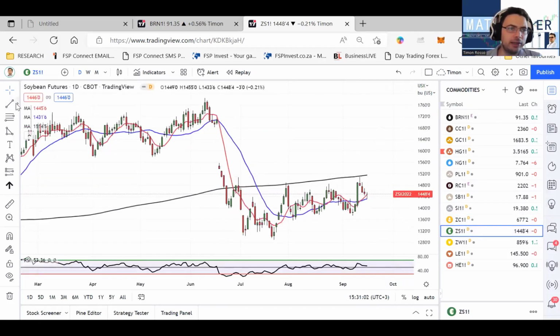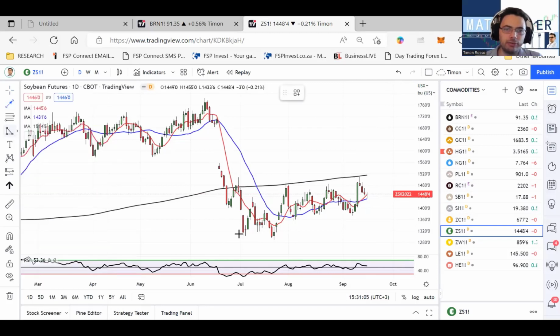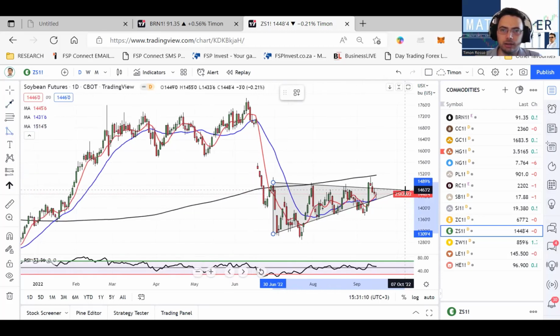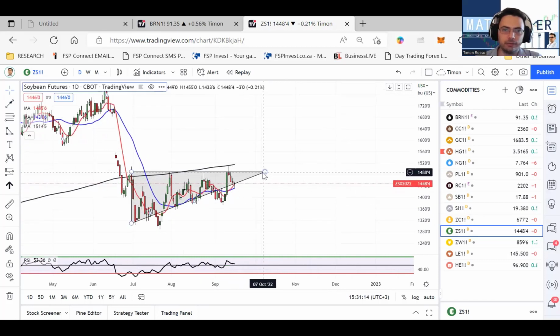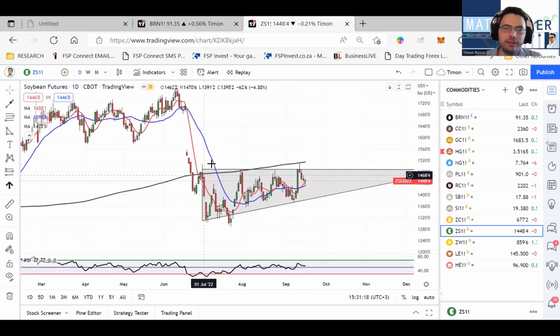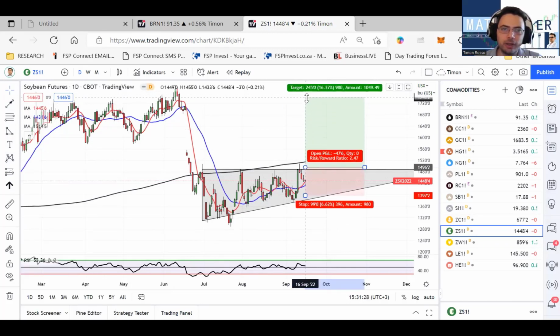Soybeans is doing what it's supposed to. It has formed an ascending triangle. Let's make it bigger. All right, so it's formed an ascending triangle. Same highs it's bouncing on, higher lows. And now we're waiting for the breakout. And when it breaks out, it's going to look absolutely fantastic for long. And we can expect the high to close the gap.